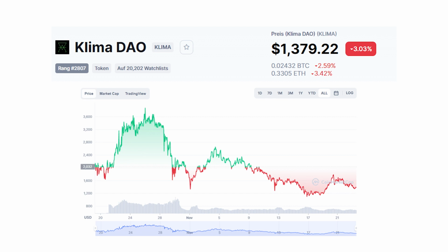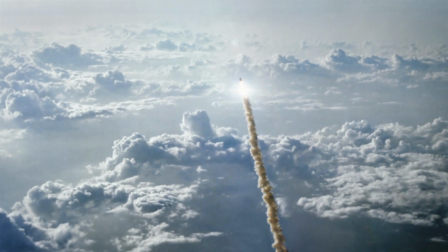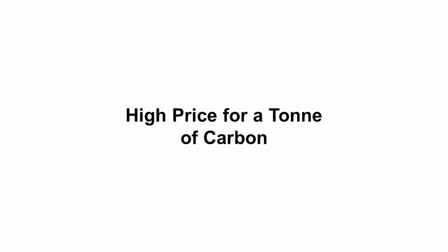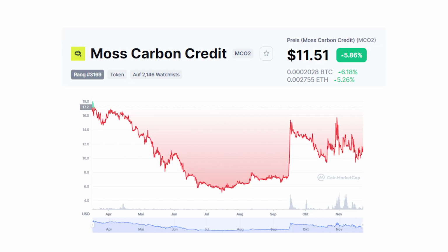I mean, if carbon goes 100x in price, yeah, then you will have a good buy, I guess. I think this is quite a high price for a carbon token, but that's only my opinion, so check it out for yourself. Another coin is Moss CO2, Moss carbon credit with the token name MCO2.